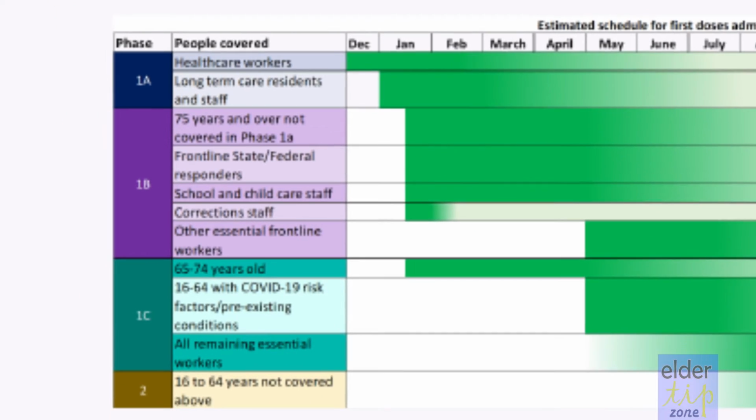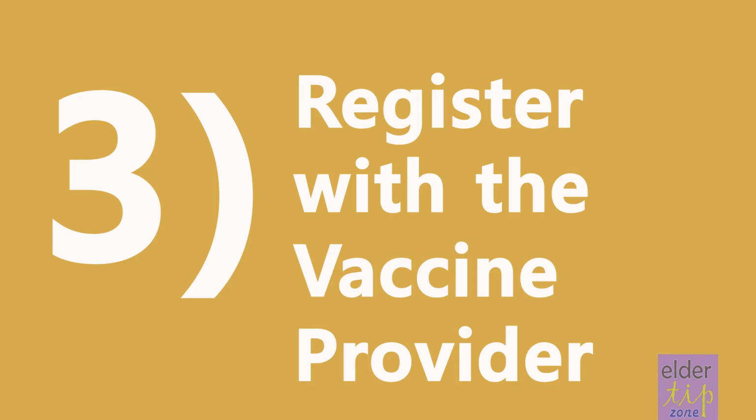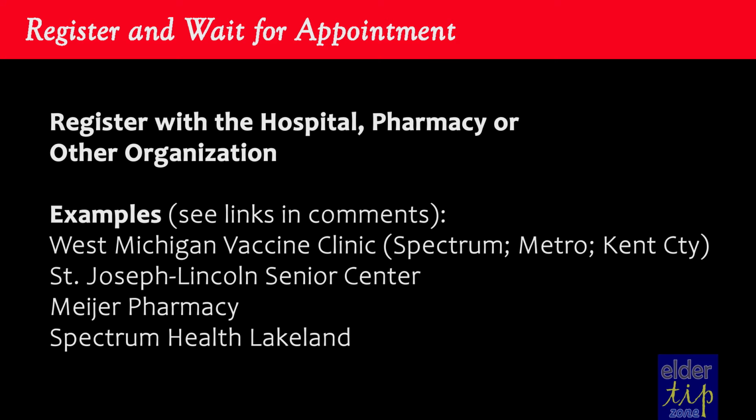Finally, register with your vaccine provider, which could be a hospital, including a collaboration of hospitals like in Grand Rapids, a pharmacy, or a senior center, to name a few. Here are some examples, and we'll provide those links in the comments.